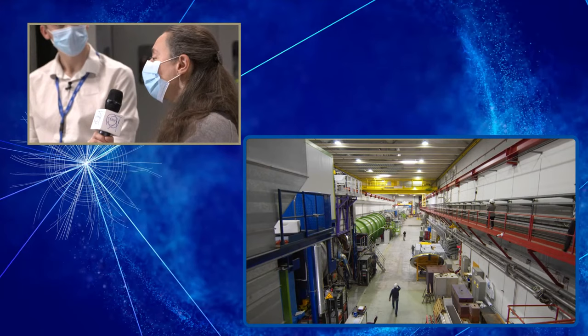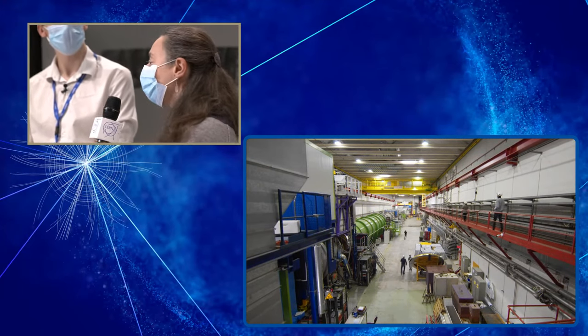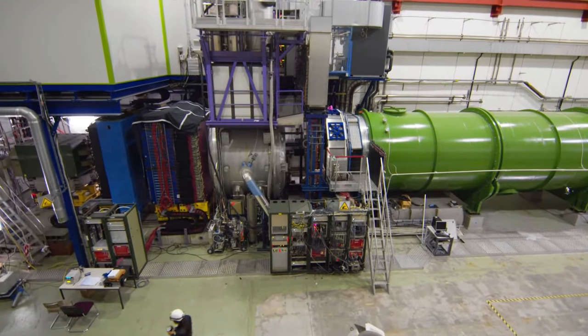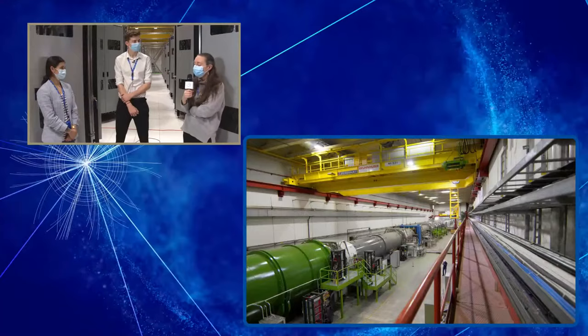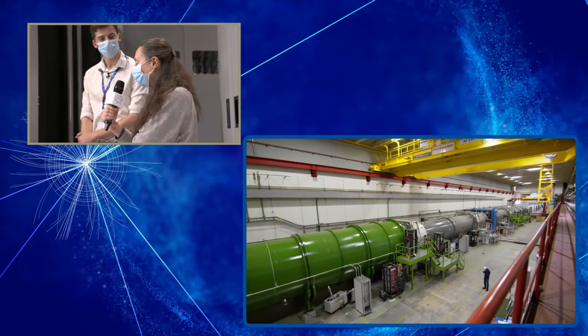Because it's so well predicted theoretically, any deviation from the prediction will be a clear sign that there is something beyond what we already know. The experiment is very challenging because we need to detect the products, which are one charged pion and two undetected neutrinos, and we need to reject anything else.